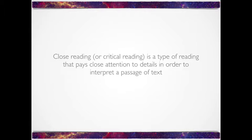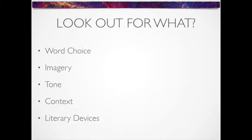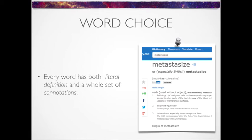So what is close reading? Close reading is a type of reading that pays close attention to details in order to interpret a passage of text. So, what details should you pay attention to? We'll go through each of these points one by one. Word choice. Writers can use any and all of the words of an entire language, and plenty of writers use words from more than one language.